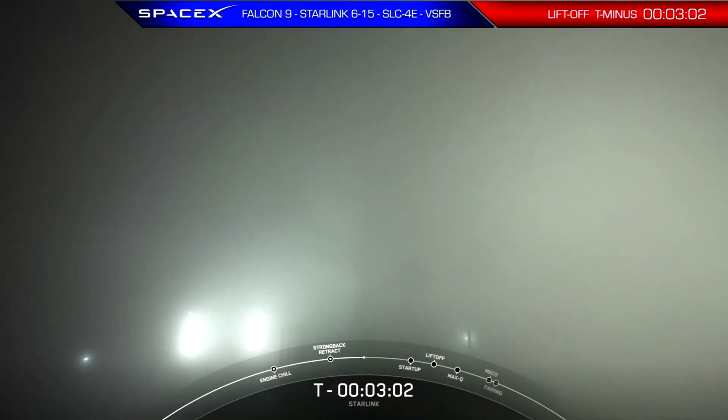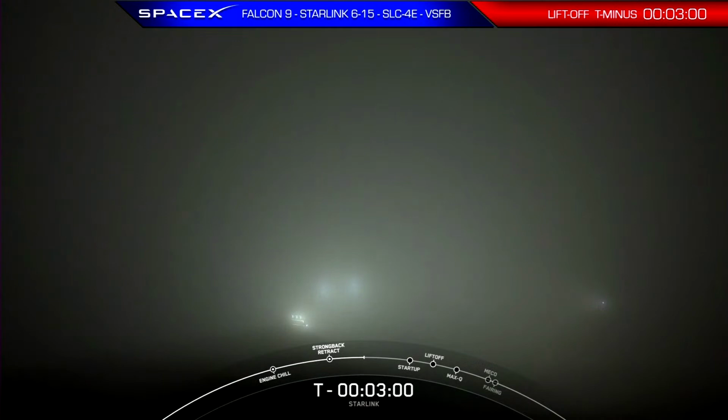Stage 1 LOX load is complete. And there's that call out that Stage 1 LOX loading is complete on our Falcon vehicle. The Falcon 9 first stage is fully loaded with RP-1 and LOX, and we're awaiting completion of LOX load on the second stage in about 50 seconds from now.